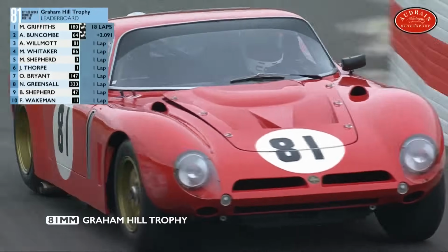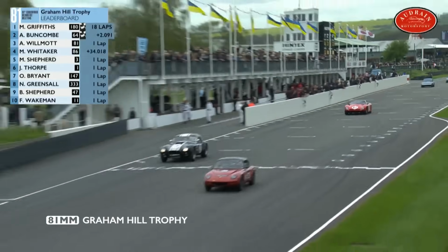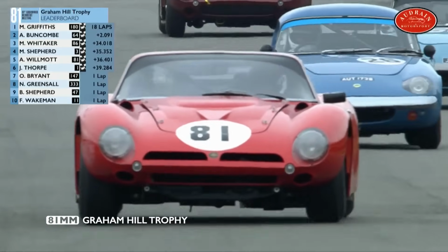Yes, it is. Adrian Wilmot is going to take 3rd in that glorious-looking machine. Quite a rare car, of course. But well, hold on a second. Oh, no, you're right. Murray Shepherd's come back up somehow on the final lap. I was looking for the black and white Cobra. Didn't expect to see it in front of Adrian Wilmot.